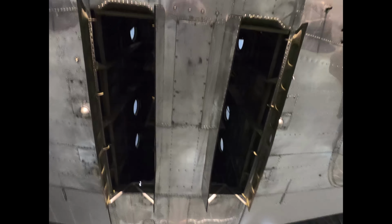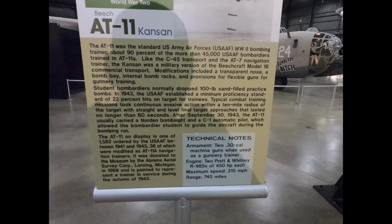Those are bomb bay doors on something that are open. I don't know what plane that is. Must be an AT-11 Kansan. Standard U.S. Army Air Force. That's what the USAF was before the USAF was a thing. WW2 bombing trainer. Oh, trainer. Okay. Man, they had trainers way back then?